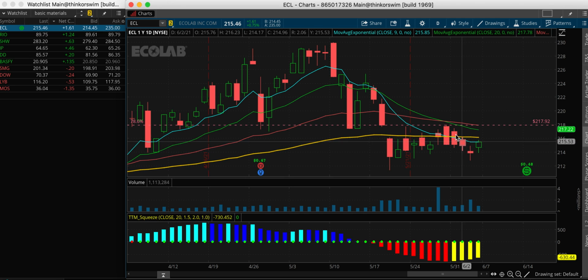So we got destroyed. Now we found resistance at our shortest line, which is the 9. So I do like this, right? Don't get me wrong, I do like it, but it also could very easily turn over and go down. I like it because it didn't make a new low, right? We had 1, 2, 3, 4, 5 days to make a new low, and it didn't, right? It stayed pretty high and tight right here, and then the last day we had a nice pop up. So that would be my reasoning behind liking Ecolab.